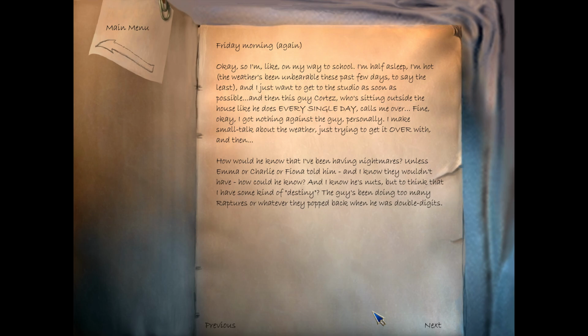how do you know that I've been having nightmares? Unless Emma or Charlie or Fiona told him. No, they wouldn't have. How could he know? I know he's nuts, but to think that I have some kind of destiny, the guy's been doing too many raptures or whatever they popped back when he was double digits.